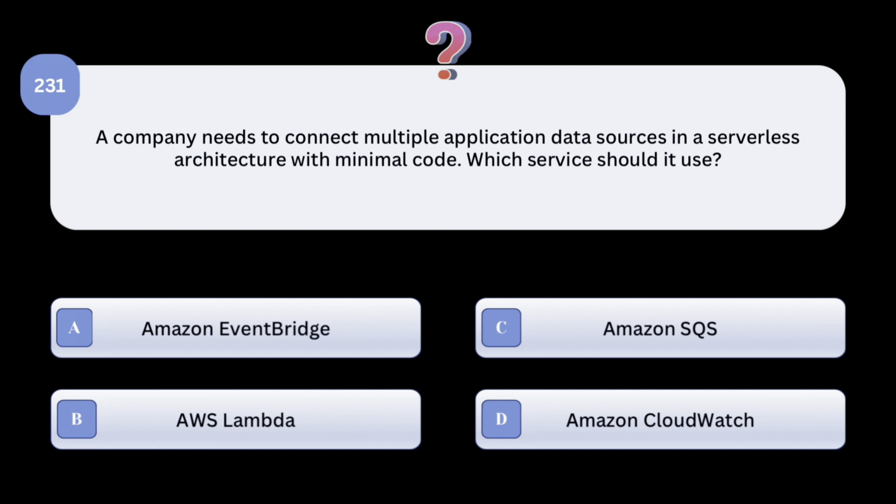Lambda requires writing and deploying code. SQS is message queuing, not integration orchestration. CloudWatch is primarily for monitoring and alarms.